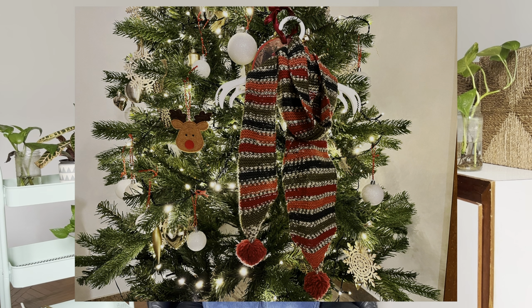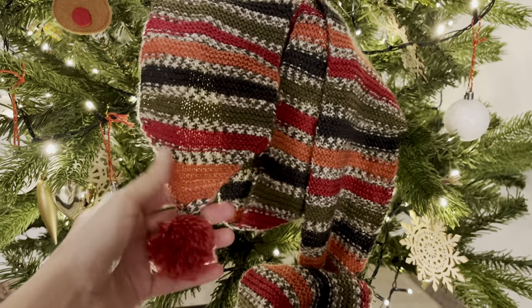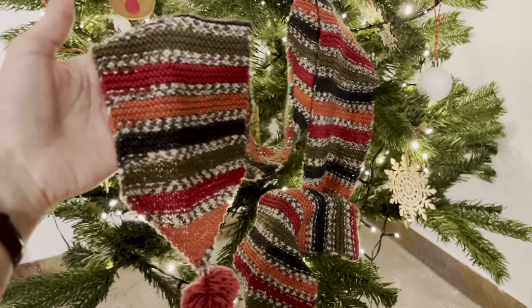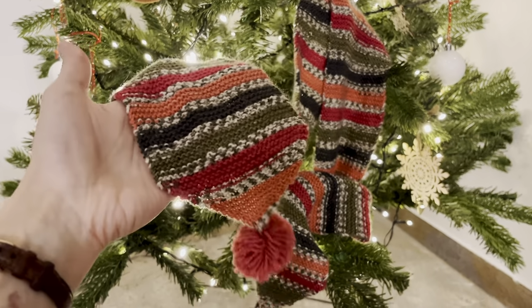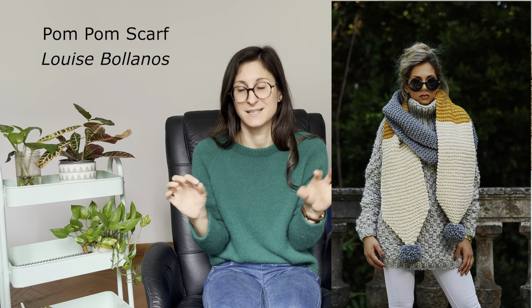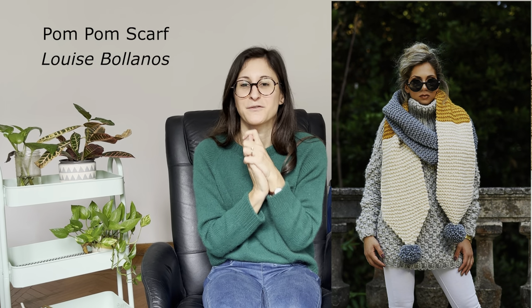I didn't know if I wanted to mention this because it is a small accessory for a toddler. I'm not sure how many of you are interested in those type of knits. However, I found that the pattern I followed was brilliant. It is a free pattern.